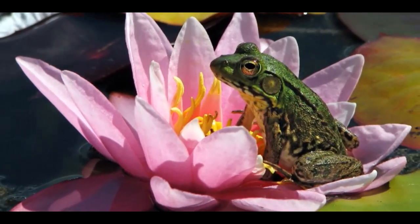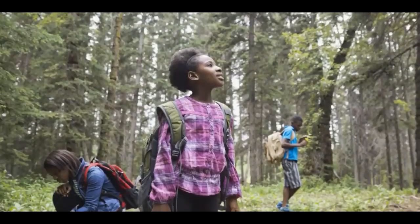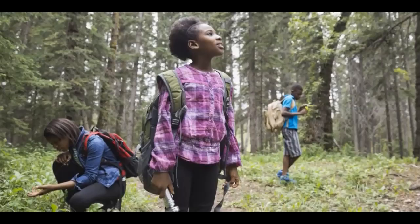They help their environment. Now that you know about where different plants live, look at all the plants that live near you.